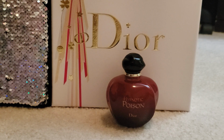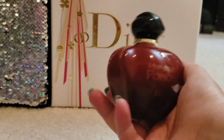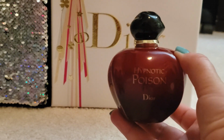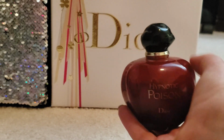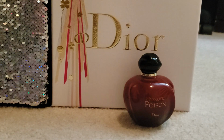Conclusions for my fragrance. This fragrance is going to be getting a 10 out of 10 for packaging because I absolutely love the Dior Hypnotic Poison bottle. I think it's so pretty. It's so unique, and I just think it's an amazing bottle. This is definitely going to be a keeper when I'm done with this because I do keep some of my perfume bottles. If they are absolutely beautiful and exquisite like that, I will keep that, and this is definitely going to be one that I do keep after it's used up. But yeah, I love it for the packaging.